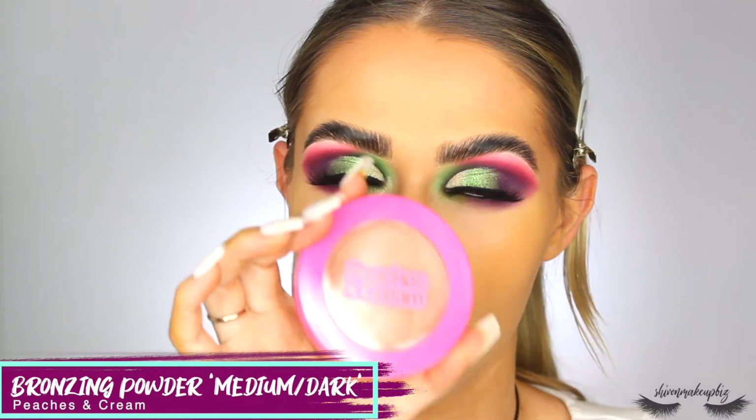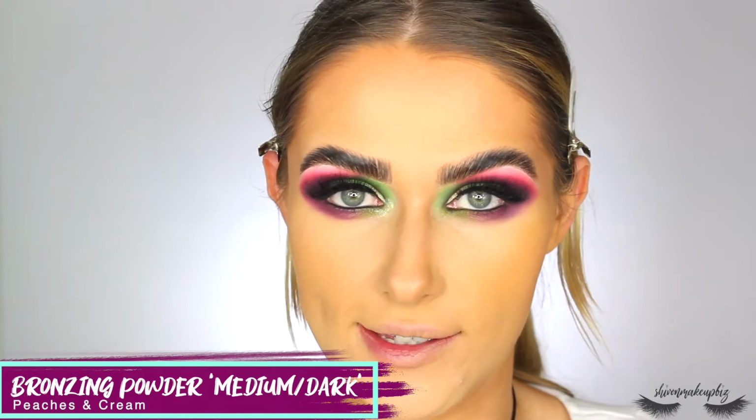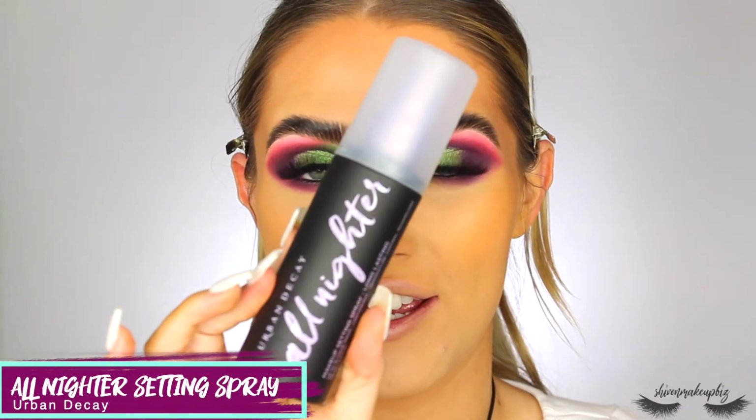Not that I really need it because I'm very orange, especially with the blush, but it will come together. I'm going to bronze. I'm taking the Peaches and Cream bronzing powder in the shade medium to dark on my Morphe M401 brush. I'm just going to bronze pretty much my whole face. Now I'm going to set this into place using the Urban Decay All Nighter setting spray.